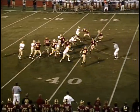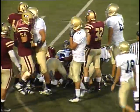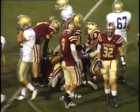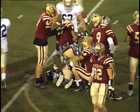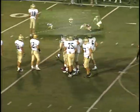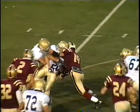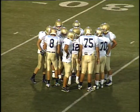Give to Guerrero around the end. He puts his shoulder down. Pushes his way up to the 42. It's a 4-yard gain on first down. I'll take that 4-yard gain all day long on first down. Leaves you a lot of options on second down if you're a passing team or a running team, which Skyview loves to do both. I like to mix it up, but now 2nd and 6, you got a lot of options.